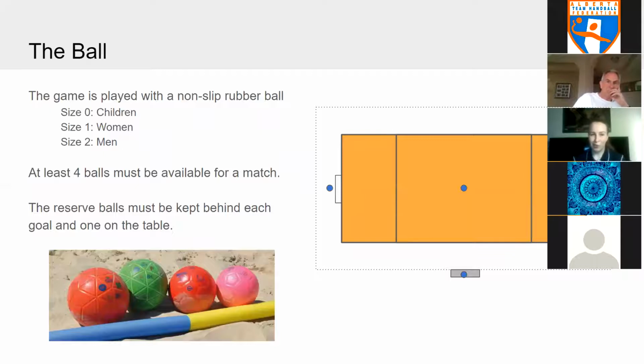The ball is also a little bit different. Since we're on the sand, if we would just play with indoor balls, they would get uncatchable very quickly. So we actually have a non-slip rubber ball.